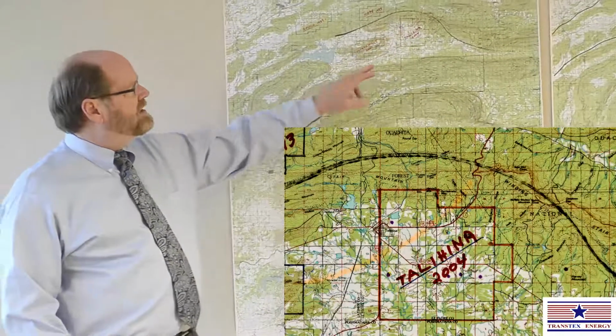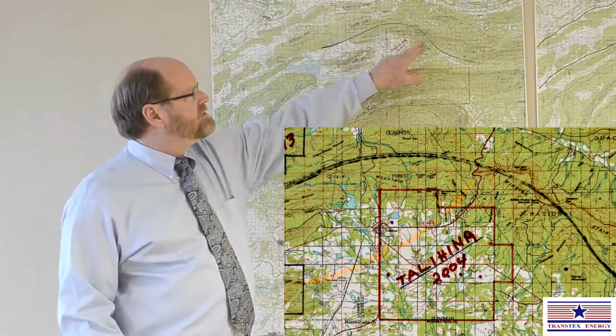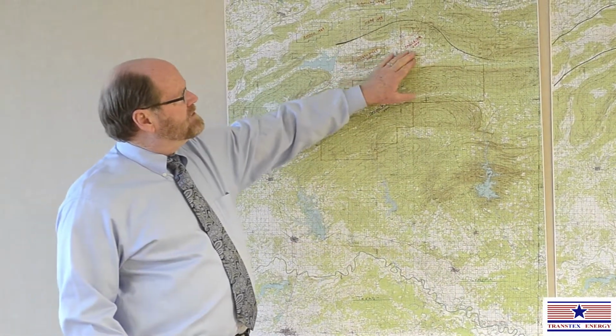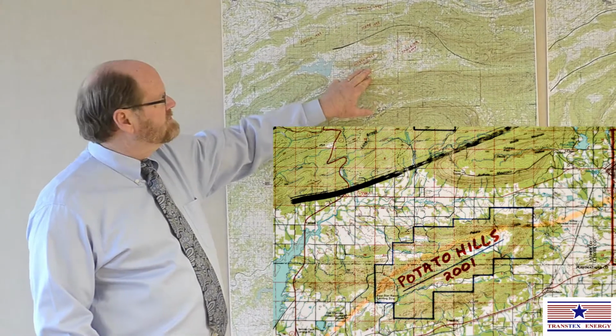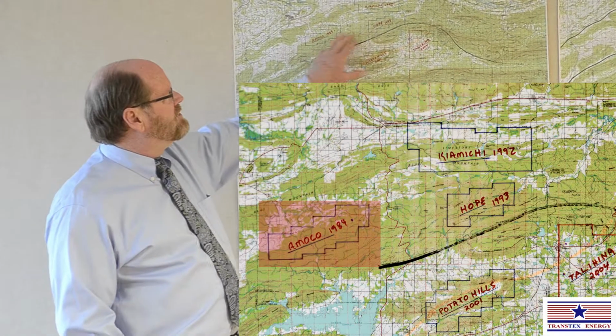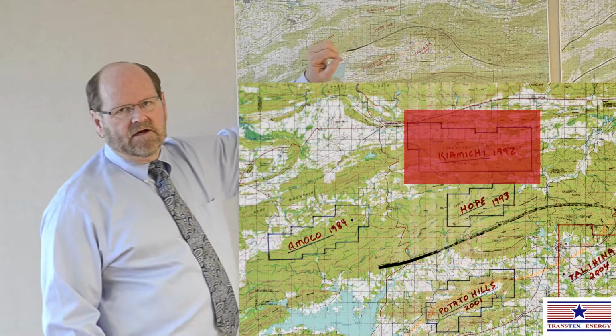We're in far southeastern Oklahoma in LeFlore County, and there we will find a block of acreage of 13,000 acres located right here in this red box. In addition to this particular piece of acreage, we're showing the Potato Hills field discovered in 2001, the Amico field in 1984, Hope in 1993, and the Kiamichi field in 1992.